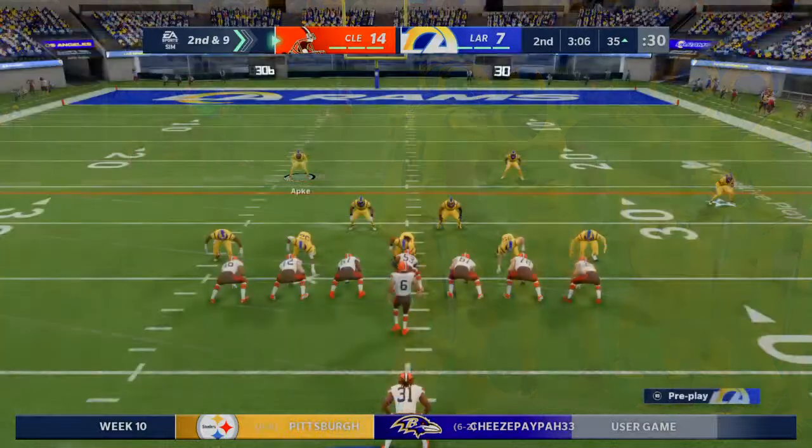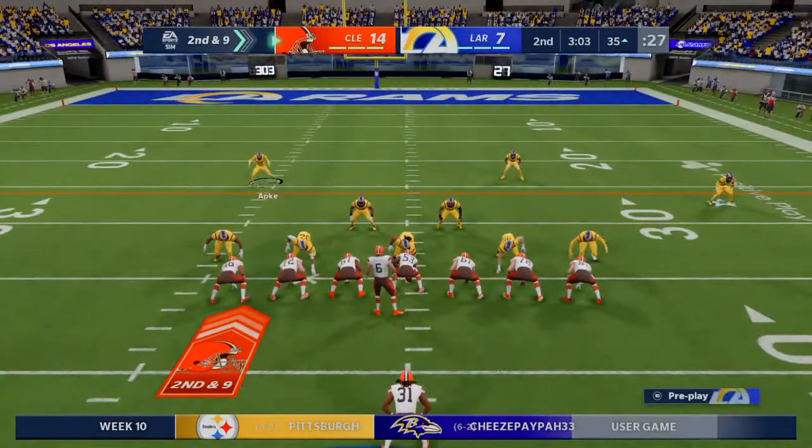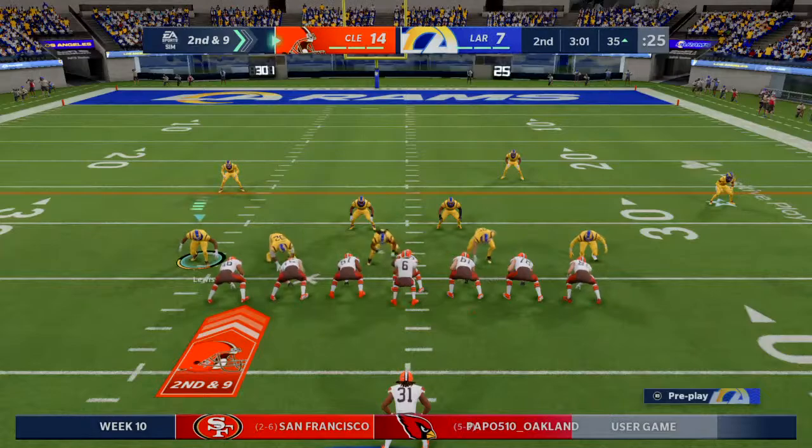Just a yard on the pickup there, and it'll bring up a 2nd and 9.